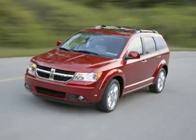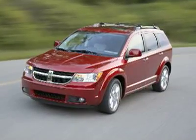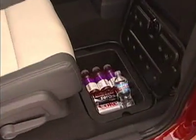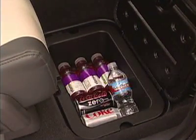So here's what I like about the Journey. It has fresh, new styling, and Chrysler's patented Stow and Go seating. Just take a look at how Chrysler makes good use of otherwise useless space.